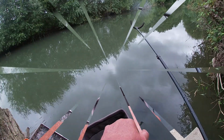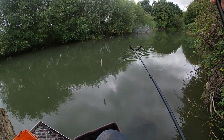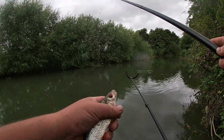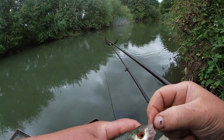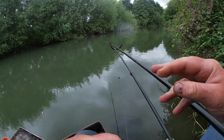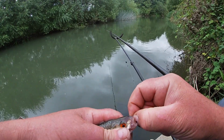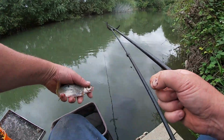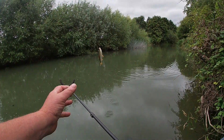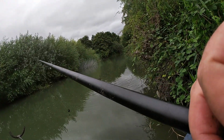Just down a little bit there. Oh, well, that's a better fish, look. That's a better fish. Look at that. Steady, steady, Johnny. You don't have any of that bleak rubbish, though. You don't have any of this bleak rubbish. Look at that, beautiful. Oh, sod! Should have used a landing net.